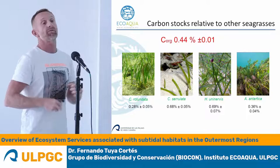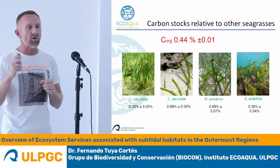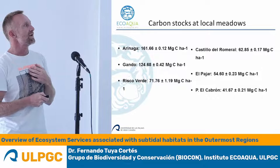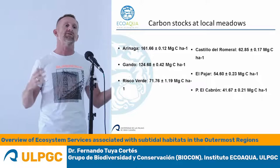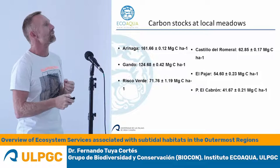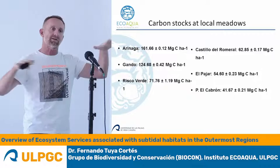First of all, we can compare these carbon stocks relative to another species, but what is more important is that we can have this carbon stock at a particular local meadow and look at the units of these values. We are referring to the amount of carbon stored per hectare for different meadows, because different meadows have different ecological complexities, different intensities, different biomasses, and are located at different depths and so on. We are going to see a whole range of different values. Keep in mind that these values tend to be similar, but they can fluctuate even by one order of magnitude from site to site. Why? Because as I said before, the environmental scenarios of each of these meadows are completely different.